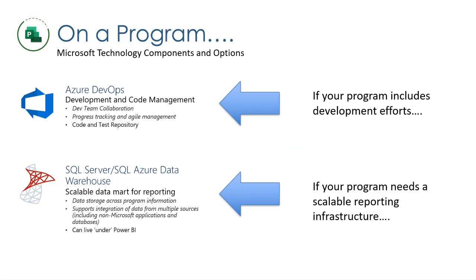Power BI could be the reporting tool. Your SQL data warehouse behind the scenes could actually be the data storage mechanism for all the information. So again, if your program needs a scalable reporting infrastructure, think about going the road of having a formal database behind it, and that way you have a lot more flexibility.